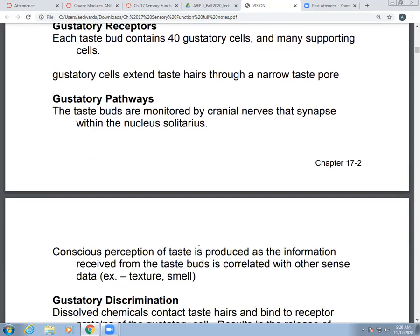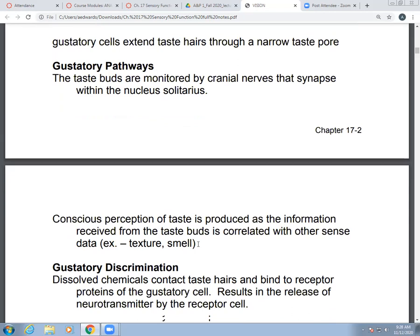Now in terms of pathways, taste buds get monitored by cranial nerves, the nerves that go to the brain, that are synapsing within the nucleus solitarius in the brain. So conscious perception of taste, so that you're aware of it, is going to be produced as information received from your taste buds gets correlated with other sensory data, like the texture and the smell.